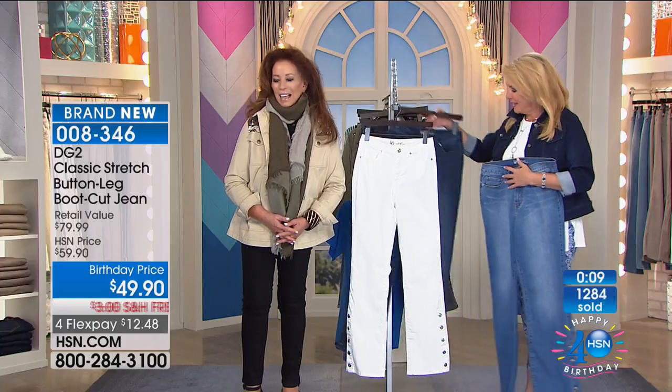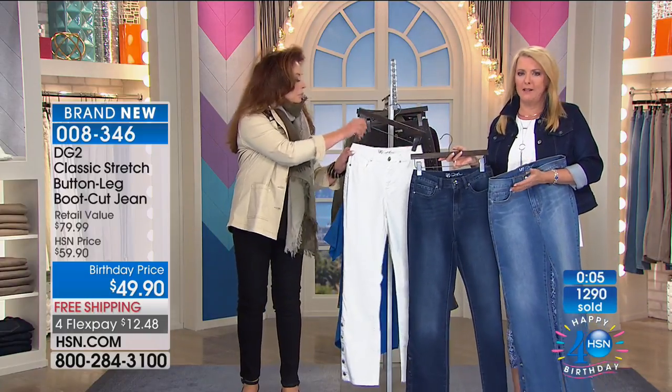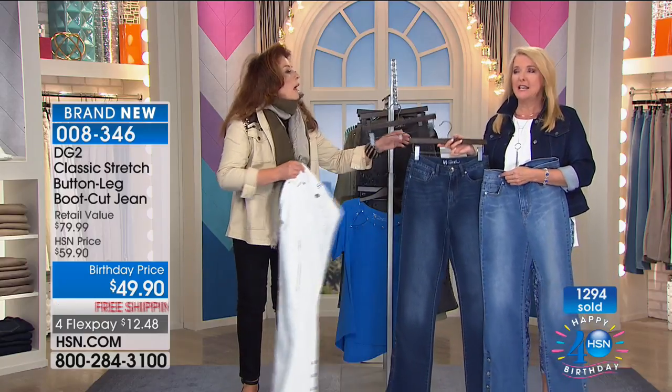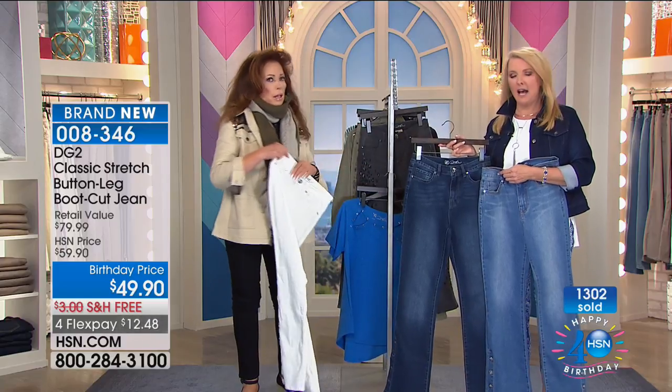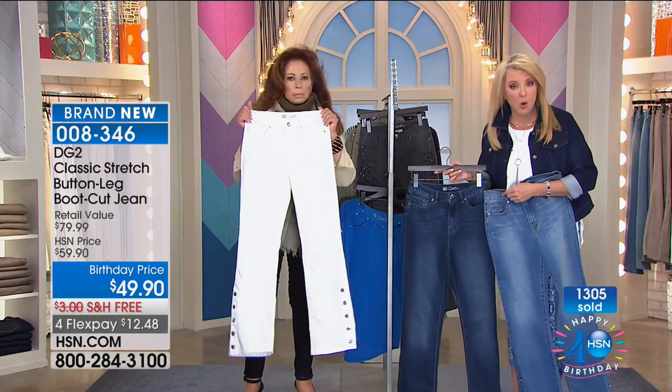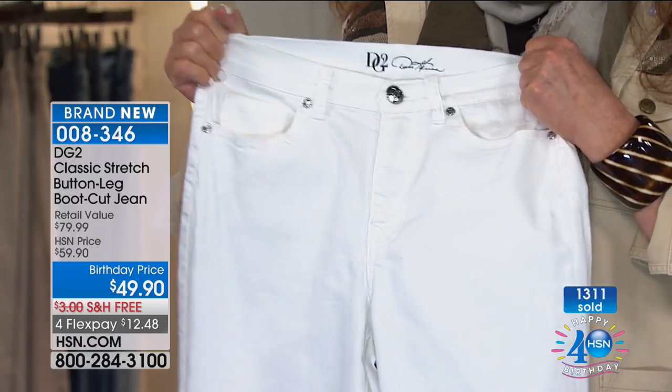The indigo. If you want the indigo, again, petite, average, tall, there are three lengths. If you're brand new and you're like, I'm in, that's an amazing price on a pair of jeans. And I love the lengths in this, too, because you can really customize yourself. Absolutely. And we have 2 through 24. Amazing stretch. We haven't talked a lot about the fit. It's a really good stretch. The best fit you ever have in a jean.